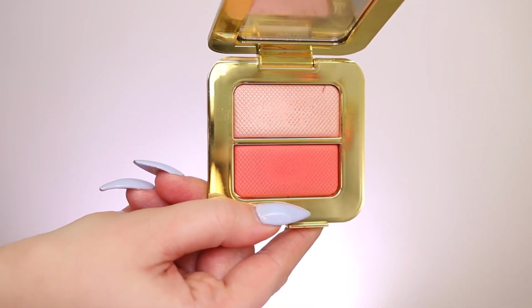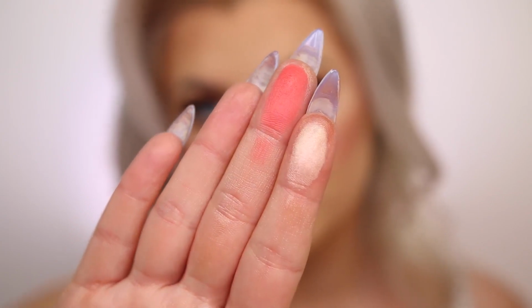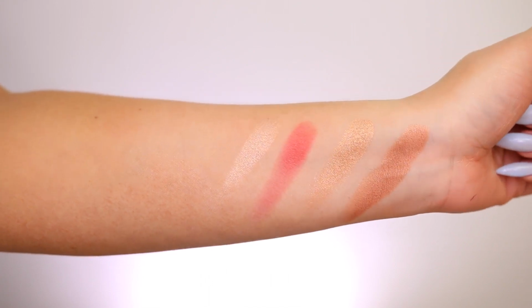This next duo from him is the Sheer Cheek Duo. It does have a blush in it, but it also has a highlighter. This is a more pinky toned highlighter, whereas the other one was more golden bronze. So if you like a lighter tone, I think you would like this. And I think these are beautiful. I loved this formulation. I don't need to use a water to build it up, and it doesn't enhance my texture because it's not powdery or chunky.